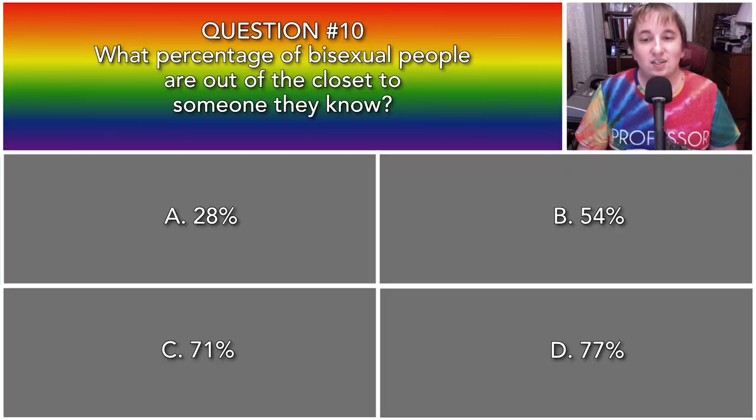And finally this month, question number 10, which we will hopefully always be able to use as a question to hint towards something we're going to cover in next month's episodes. This month's pre-broadcast question is, what percentage of bisexual people are out of the closet to someone they know? Is it A, 28%, B, 54%, C, 71%, or D, 77%?